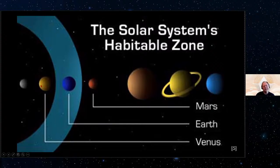But just inside and just outside the habitable zone, we have Venus on the inside and Mars on the outside. So Mars literally is very cold and very arid. It doesn't have much of an atmosphere. But we do think, we're doing continual study, we see signs of water, possibly life that could have been on Mars at one time, but it's just not there now. So it needs more study as well.